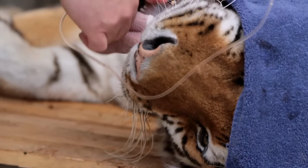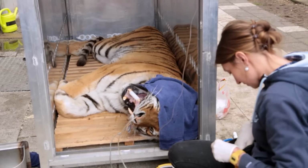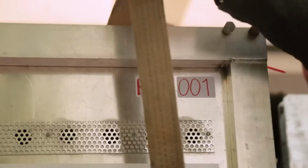They're checking the heartbeat and seeing if they can wake him up, and then he gets the antidote against the anesthetics. And then we close the door a bit, and as soon as all the wires are out, we close it, and then we wait for him to wake up. Once each animal is awake, its crate can be loaded onto the transporter.